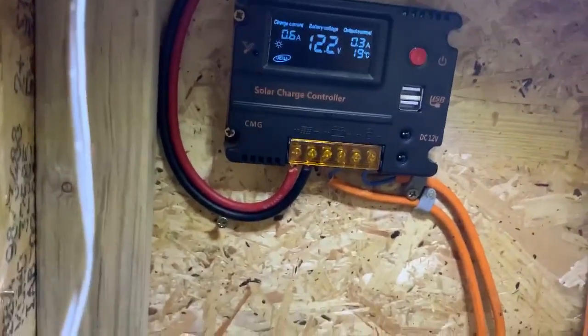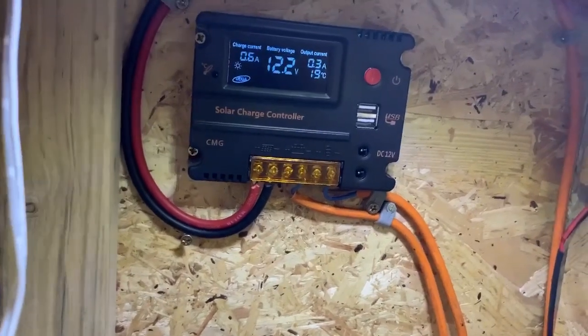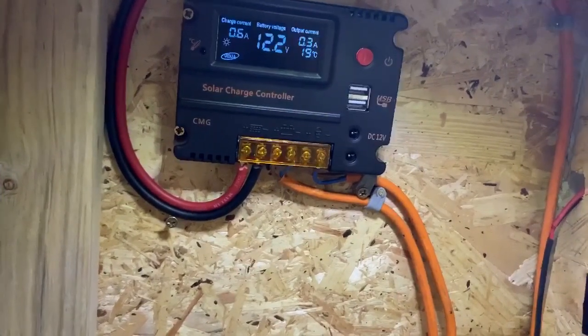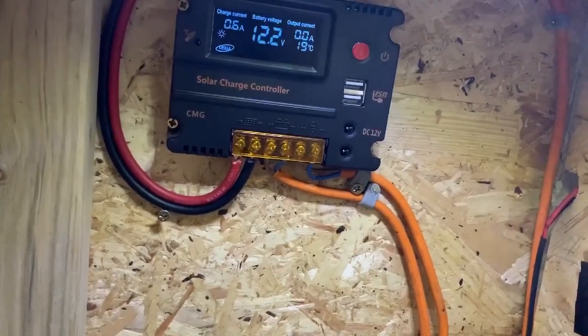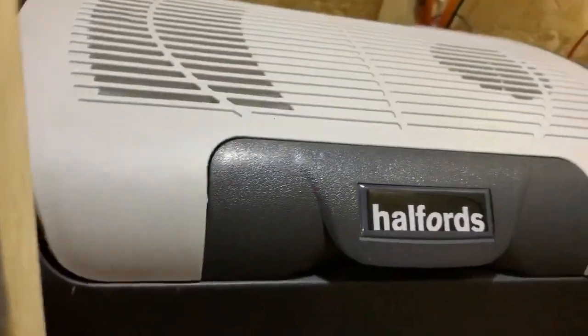That's my solar charge controller. So at the moment I've got 0.5 amps coming in, I think that's what it is. 12.2 volts. I'm using 0.3 amps, I think. This is my fridge. It's only a small one. That's that, down here.